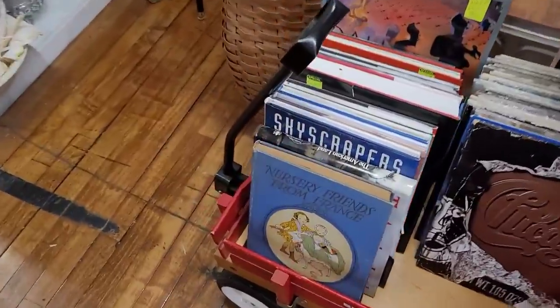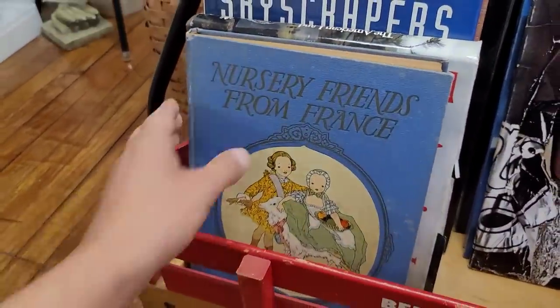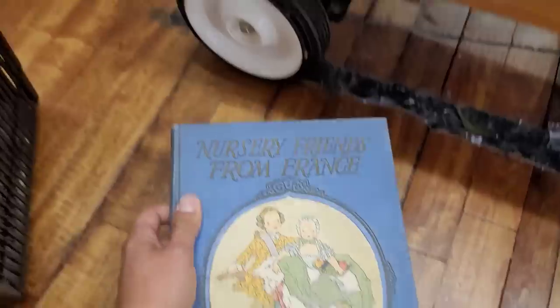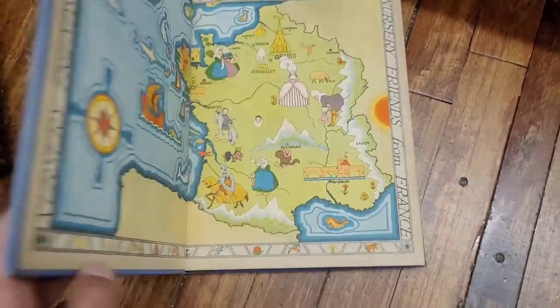Now, walking past, I did see this. It's Nursery Friends from France. Oh, oui, oui. Now, I actually personally own this book, so I know that the illustrations in here are absolutely beautiful.